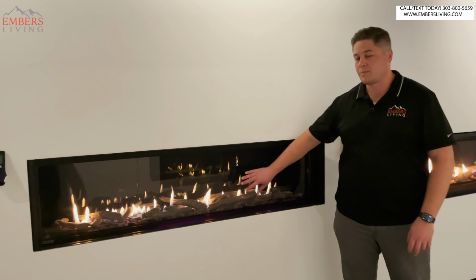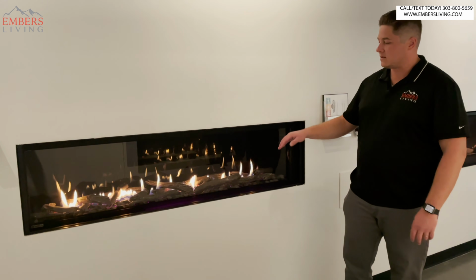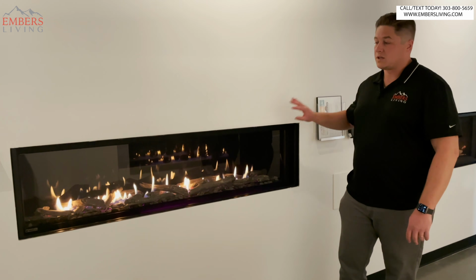The screen is better, the LED lights are a little bit nicer, the front is just cleaner. Ooh, that's hot.